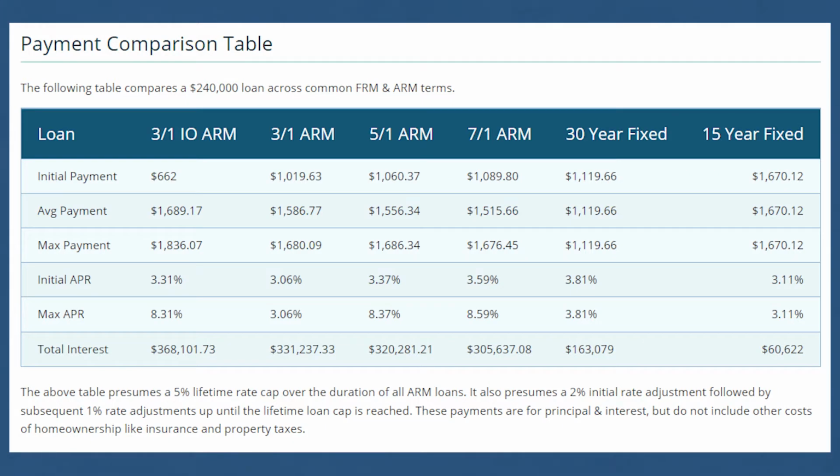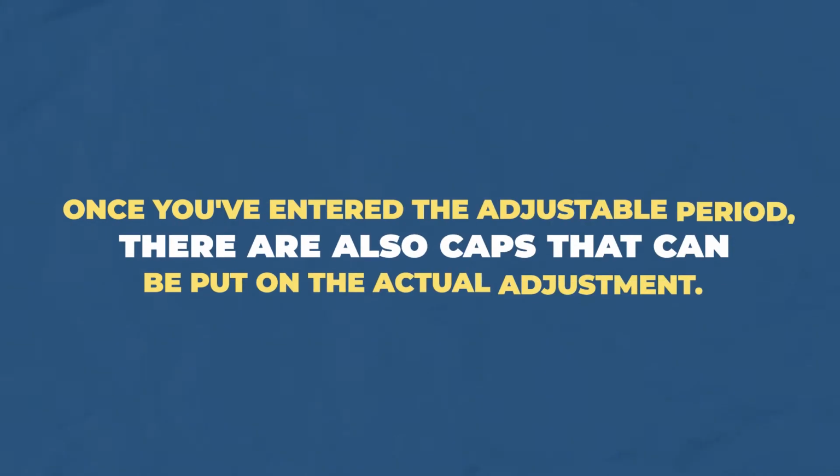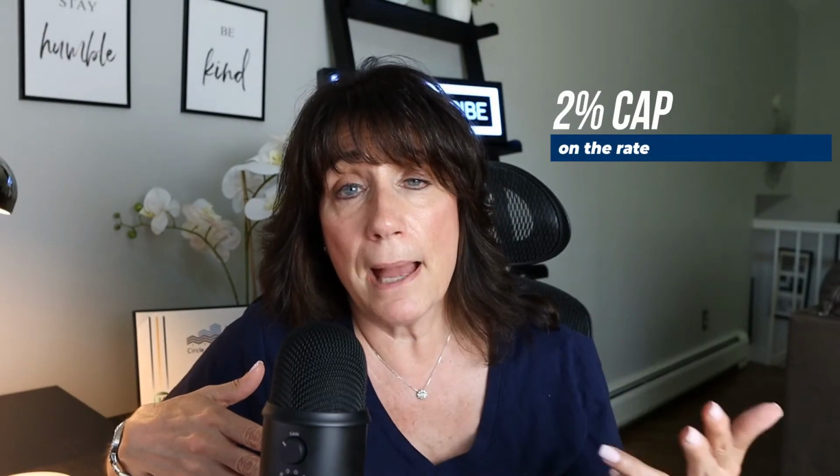There are other types of ARM loans as well, such as a 5-year or a 10-year, where you're locked into that rate for either 5 or 10 years. Now, you have to be careful because some ARM loans have an adjustment period of 6 months, not once a year. 6 months, that rate can readjust itself. Another thing to think about, once you've reached the adjustable period, whether the 5, 7, or 10-year period is done, you have to see what kind of a cap is on that rate, so it doesn't go above a certain amount. Most of these loans have a 2% cap on the rate.